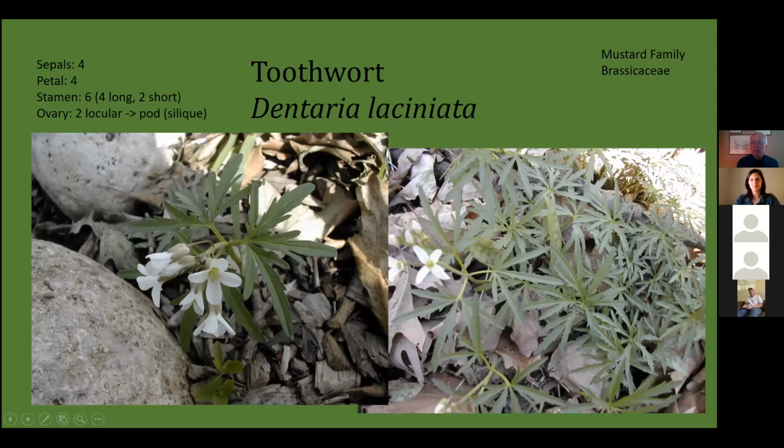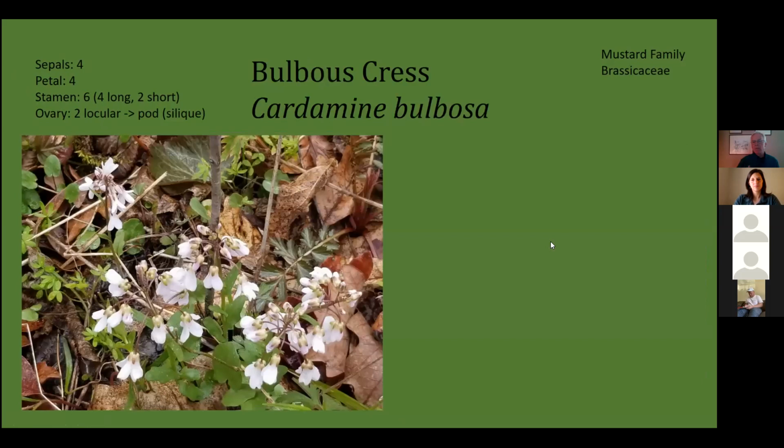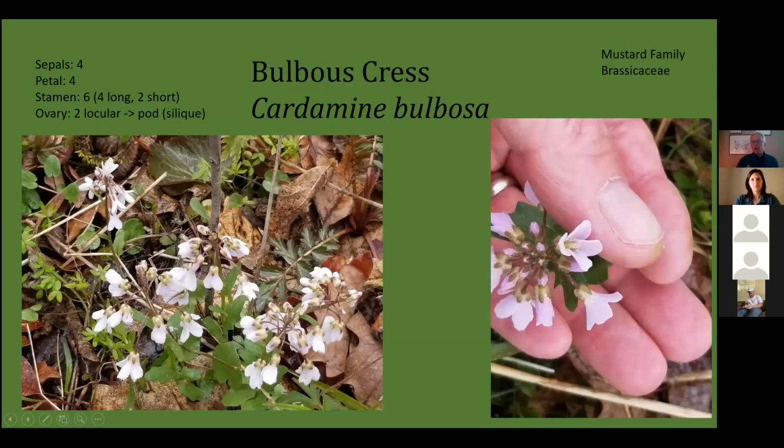Here's another mustard family plant. And we can see here that four petal flower again. If you just commit that flower to memory, they can be large, they can be small, they can be generally yellow or white, sometimes a little bit bluish or violet in color. But if you commit that flower to memory, all mustard flowers look alike, they just change in size and color. So it's an easy family to recognize.